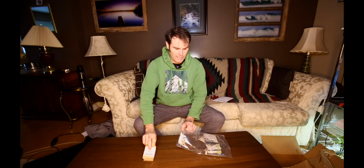So I've got some Bloomsdale Savoy spinach this year. It grows really well. I've had this a few years in a row now. I really like that spinach.